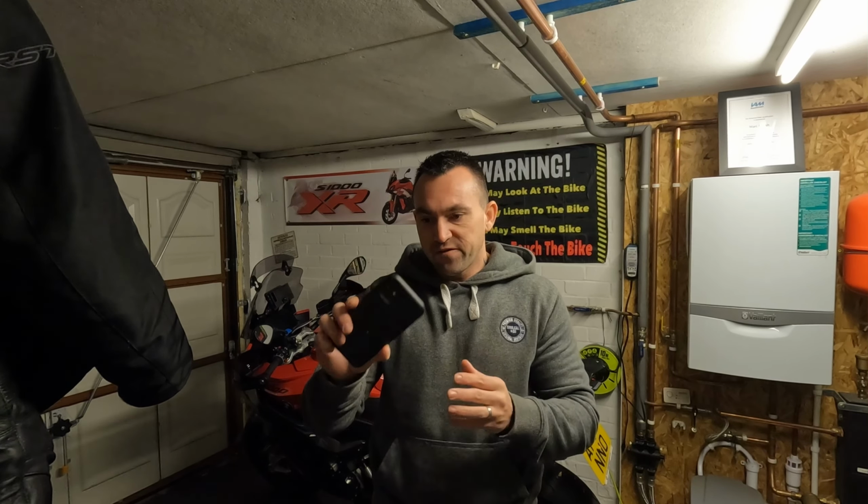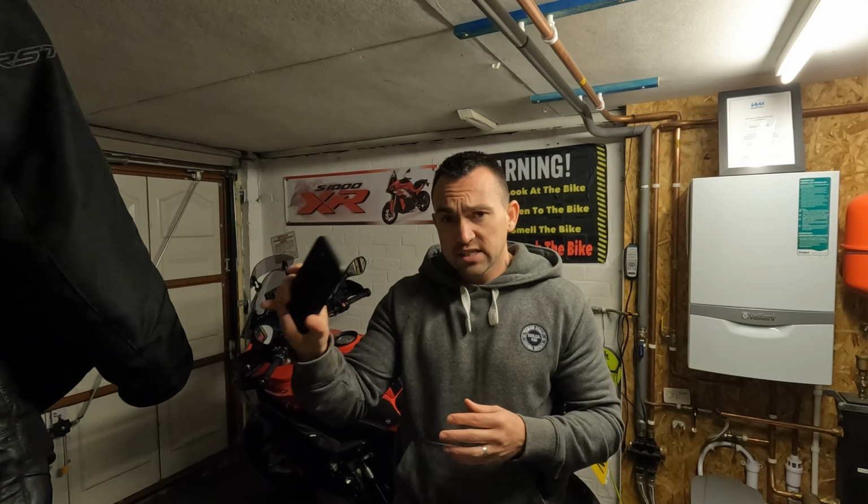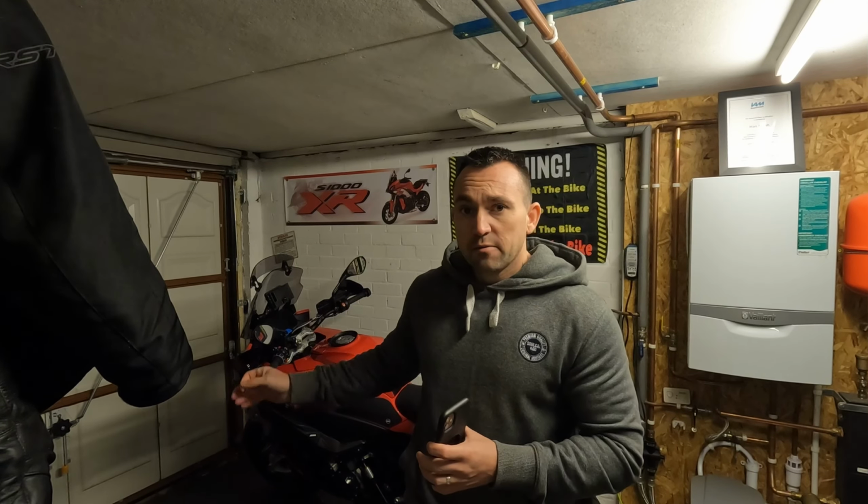So in a nutshell then, would I recommend a Quadlock system? If you're happy to pay out that sort of money for a mount just to put your phone on your handlebars, then 100%. They are very, very good at what they do. My issue is the pricing and how much of a faff it is to put my phone onto my handlebar mount onto my bike. Like I said to you, and like you just seen, the car one, perfect, on, twist, job done. If it was that simple on the bike, great. But because you have to have that vibration dampener on it, it just becomes too much of a faff and a fiddle for my liking.